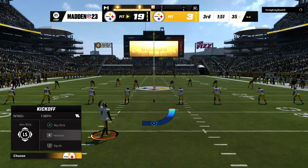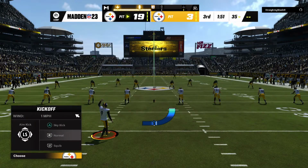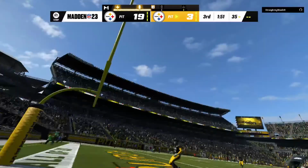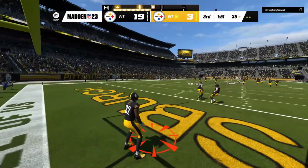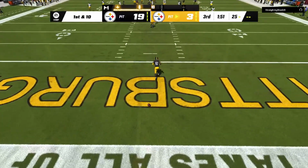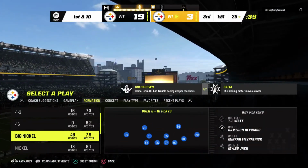Yeah, we can make this one pretty simple, partner. You always want to end drives with points, but that's one that you're going to look back on and probably say, we should have done better there. Sims going to go ahead and hold on to this one, and they'll start at the 25.